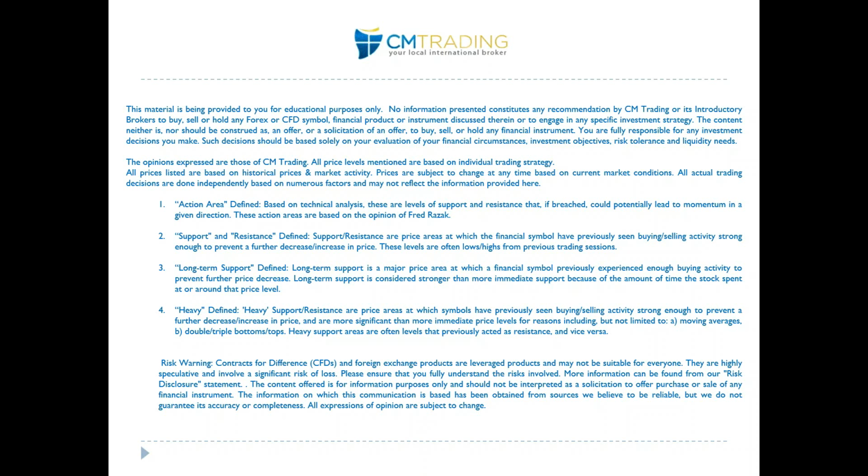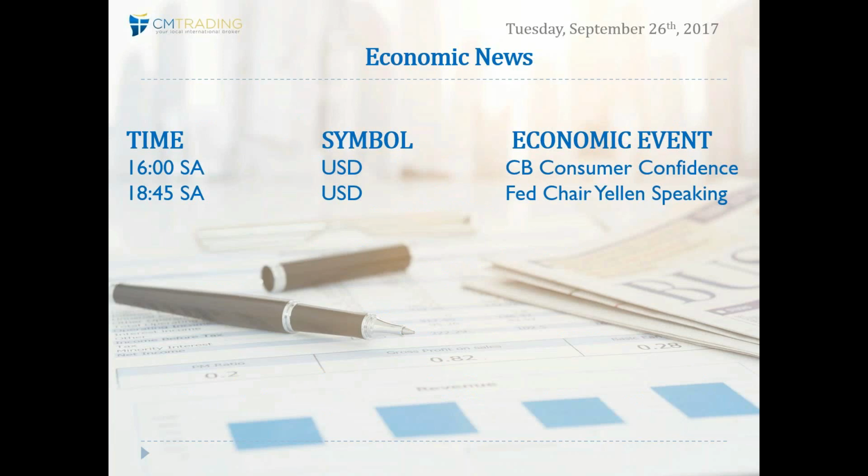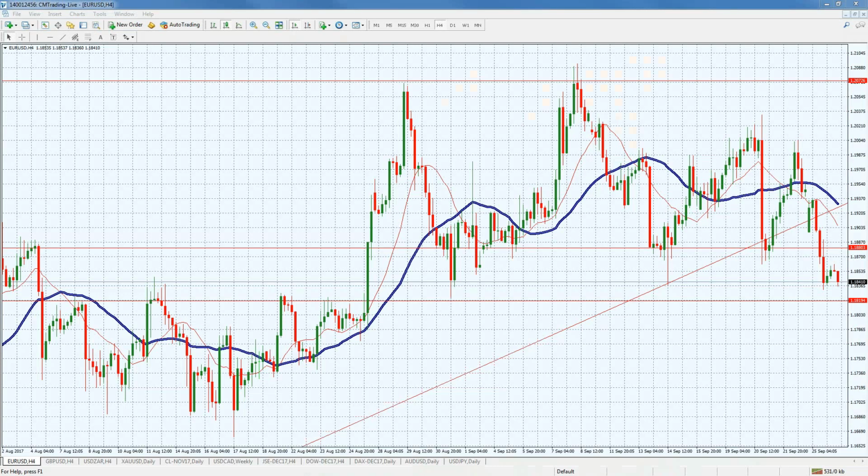So looking at the economic events of the day, just two real events coming up today, starting out at 4 o'clock South African time. Consumer confidence number, that's a big number, okay? That's a very important number that's coming out later today, and we'll look at the Dow Jones in just a moment. But before that, we have 6:45 South African time. Fed Chairman will be making a speaking engagement and probably be speaking about the rate decision last week and how it's affecting the markets. But let's see what's been going on in the market.